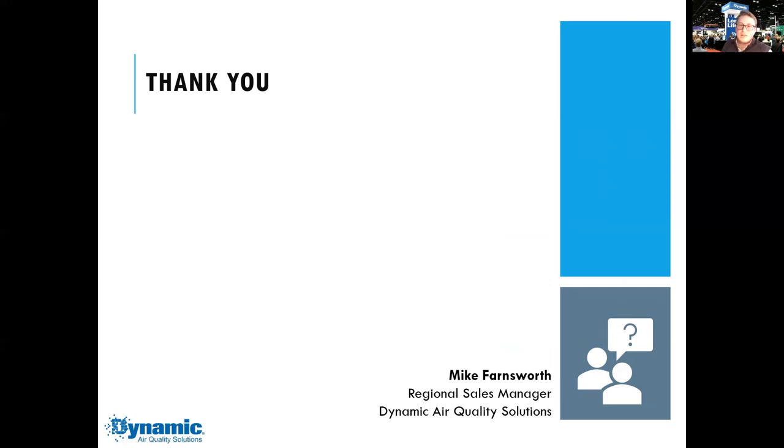Also kind of understanding that wall passive filters are proven and effective. There are options out there for performance to improve on some of those gaps, I guess you could call them, in terms of what our minimum efficiency reporting is. There are options out there to improve our particulate filtration, to take things like TVOCs out, and also give us some energy, some maintenance benefits as well.